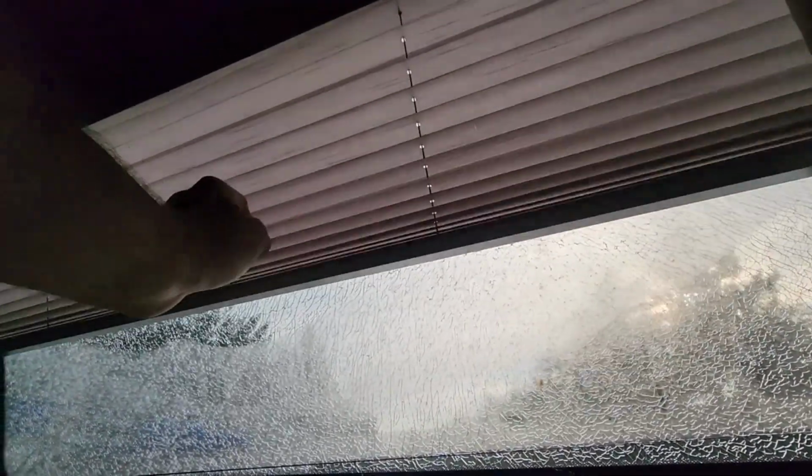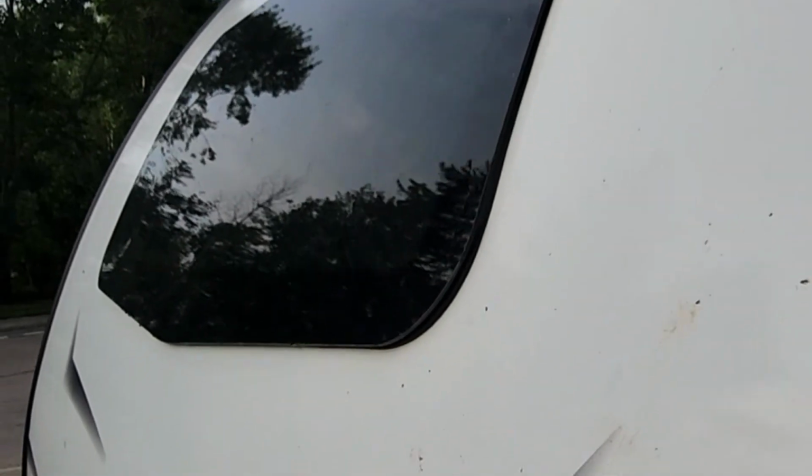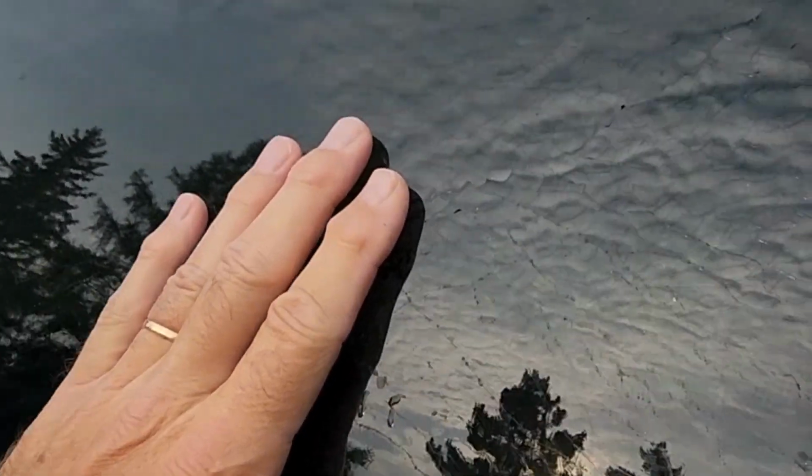It was raining hard. Can you see that? That's water in there, in between the panes. Let's see what we do about that. You can barely tell. I mean, you know to look for it. Yeah, you can see that thing is all shattered out here. Holy cow. It's ready to cut loose too.